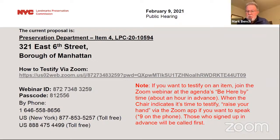It appears that the front railing has been pulled further back, an improvement, but at the side it is still quite visible, and the VSNY recommends that the railing be set further back from this building edge and its features lightened to make it more transparent. Thank you.